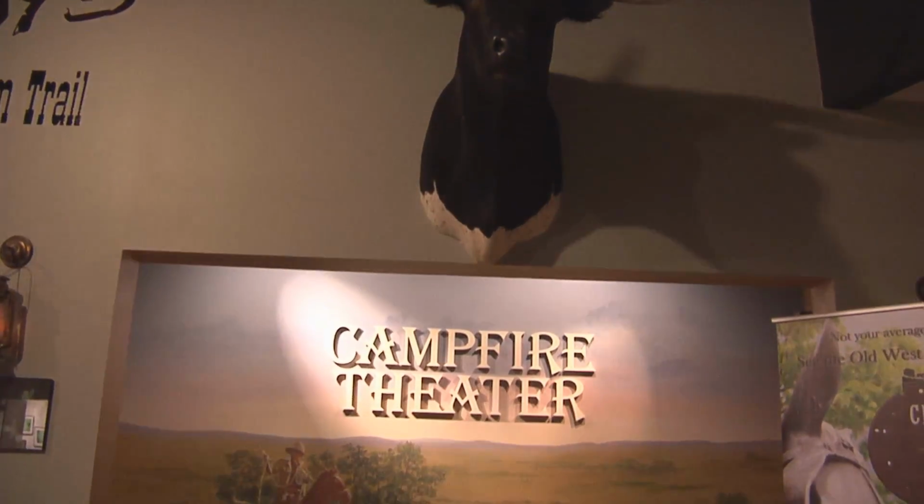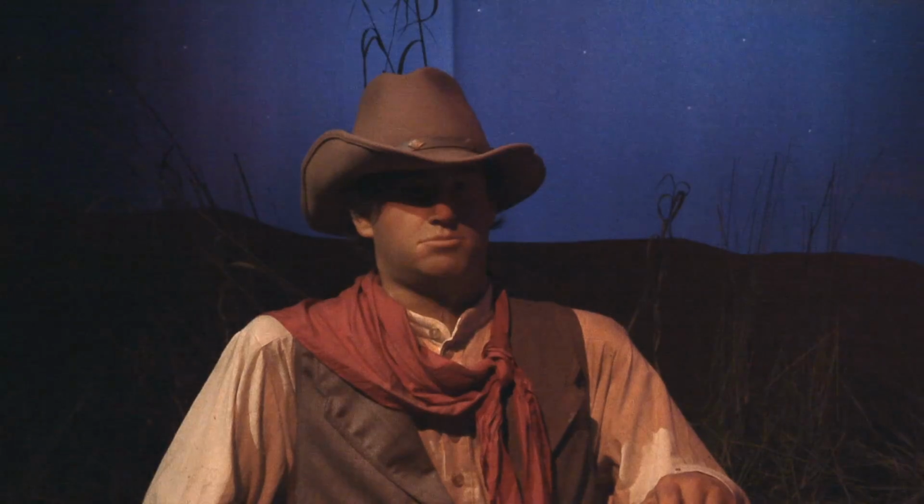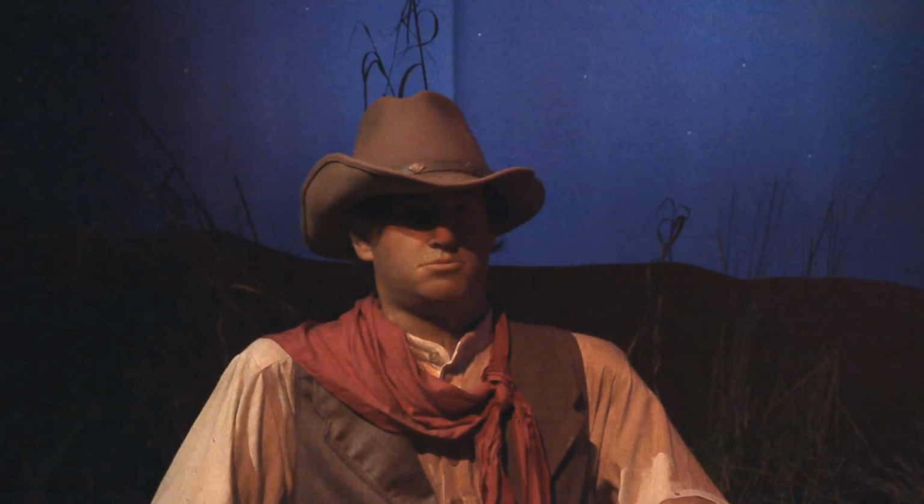We have an animatronics theater we call our Campfire Theater, where you get to hear Jesse Chisholm and Tex, who is a drover on the Chisholm Trail, talk back and forth about things that they see and experience while they're there.